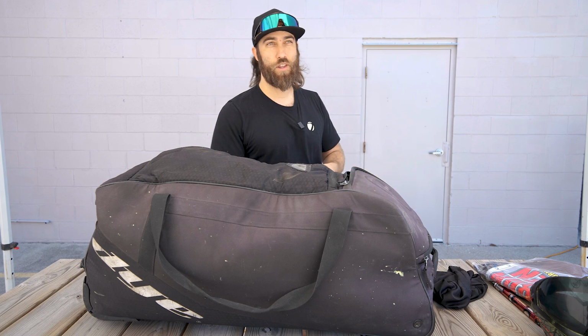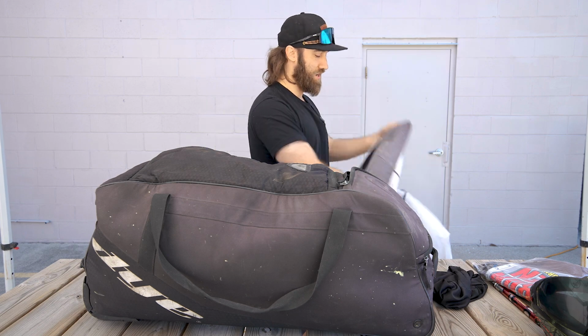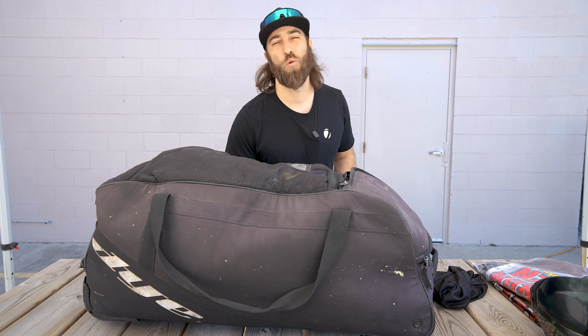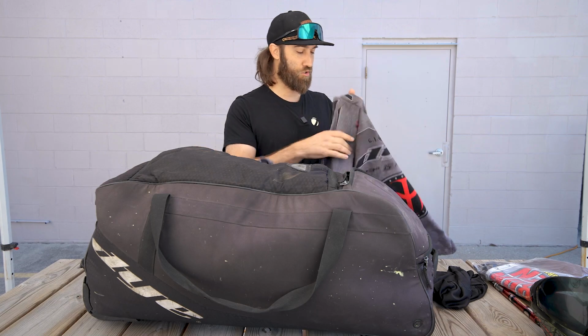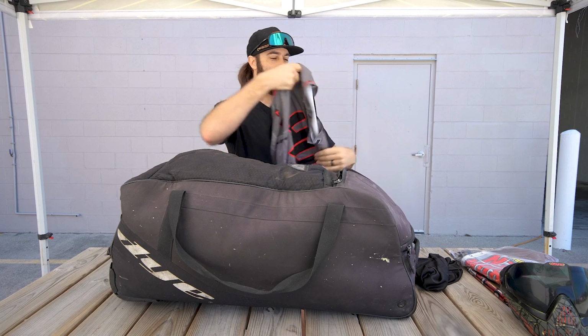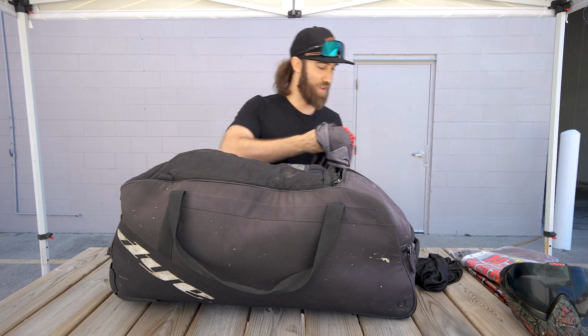We got a lot. So typically when I'm traveling to have a fun weekend of paintball, and all weekends of paintball are fun, especially when you come to Lone Wolf Paintball, I like to throw a lot of extra stuff in there that I get to play with. Got a jersey from last year, number 40. Shout out to my man Tim.